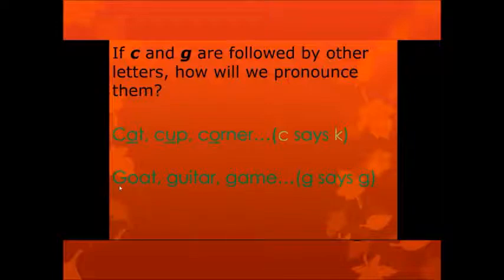Now, let's move to the letter G. Here, the letter G is followed by the letter O, so we pronounce the G hardly. G, g, g. Goat. Look here, the letter G in the second word is followed by the letter U, so here we pronounce the G hardly as g. Guitar.